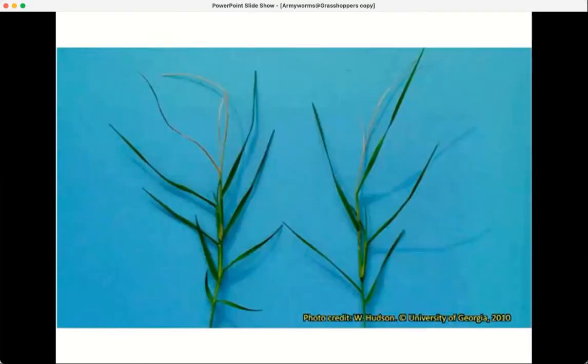That does result in the death or the loss of the top 2 to 3 leaves of that Bermuda grass plant. That will not kill your Bermuda grass. It will continue to tiller and you'll have new growth. But unfortunately, if populations go untreated, those flies will continue to infest that new growth, and over time, that will have an impact on your yield. It is potential that continued repetitive damage over a long period of time could have an impact on the persistence of your stand.